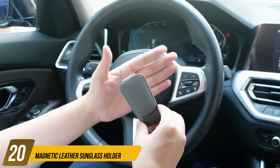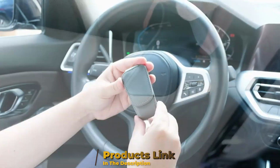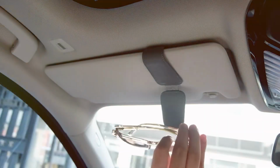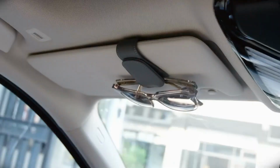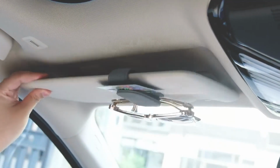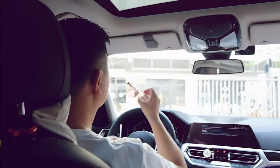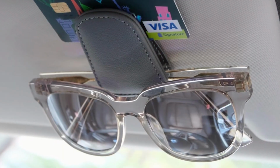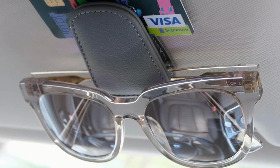Number 20. Magnetic Leather Sunglass Holder for Car. Keep your sunglasses within easy reach with the Magnetic Leather Sunglass Holder for Car. Its magnetic closure secures glasses safely, while the leather design adds a touch of style to your interior. Easy to install on any visor, it prevents scratches, falls, and distractions while driving. Take advantage of this early Black Friday deal to upgrade your car's organization and style, ensuring your sunglasses are always accessible and protected during every trip, commute, or road adventure.